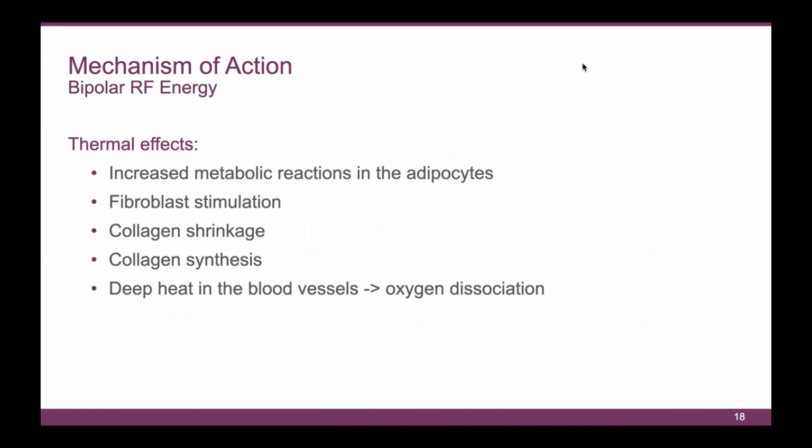the thermal effect is going to be an increase of metabolic reaction in adipocytes, fibroblast stimulation, collagen shrinkage, collagen synthesis, and deep heat in blood vessels, which causes that oxygen dissociation.